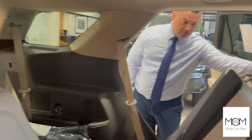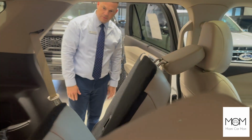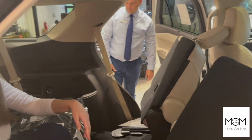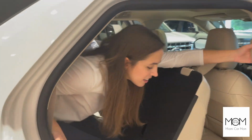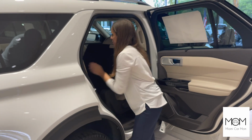To be able to climb out, you can grab this to make sure you don't have any non-stick, and then you don't slide and hurt yourself when you come out. Sorry, Chris. So let me get out to show you guys how easy that is as well. Here we go. Not too crazy. Thank you.